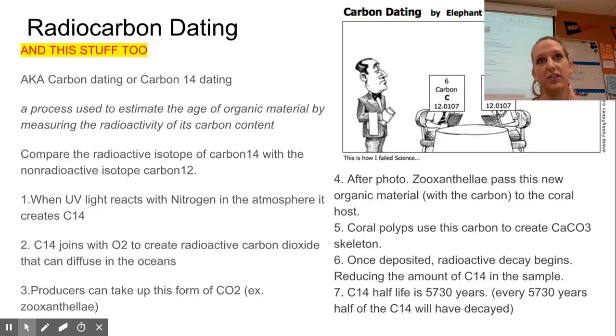Now, we also have plenty of oxygen in the atmosphere as well. Carbon is going to join with oxygen gas, and they're going to produce carbon dioxide, CO2. Except this is a radioactive form of carbon dioxide. And just like we did in chapter 4, carbon dioxide is going to diffuse into the oceans, and can also dissolve out. They typically try to keep themselves at equilibrium. Producers are going to take in this carbon dioxide to do photosynthesis and create organic material like glucose. In this case, the producer we're going to be talking about is zooxanthellae, because we're trying to age the corals.